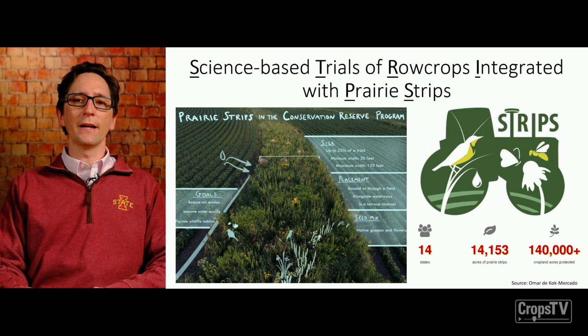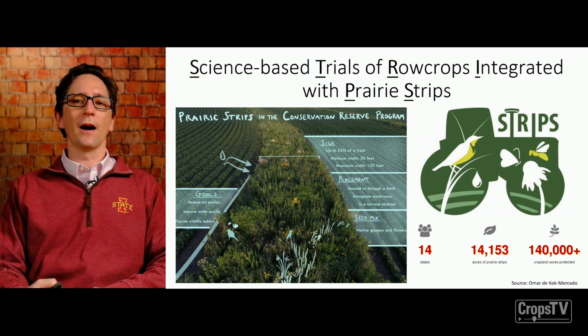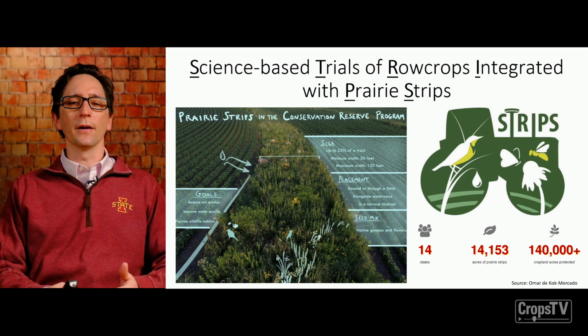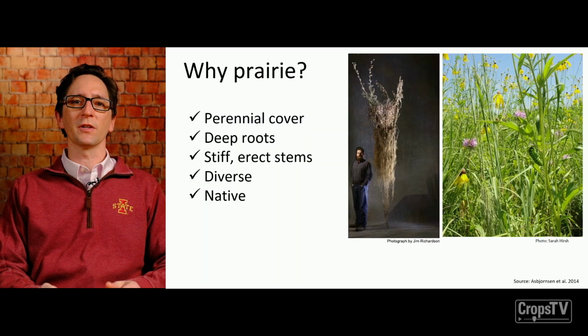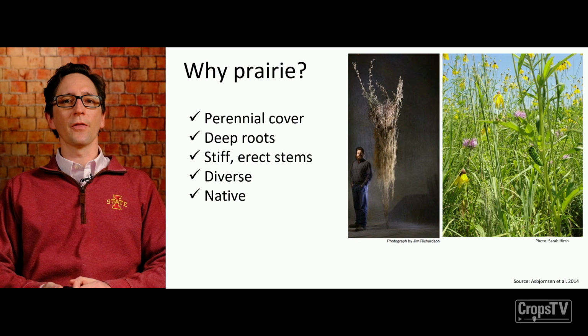And right now, this was the current adoption across the Midwest. There's 14 states where there's farmers that are implementing prairie strips with over 14,000 acres of prairie put back as strips on fields, and over 140,000 acres that are protected with 10% of the land put into strips here.